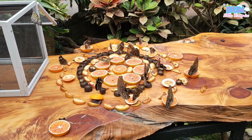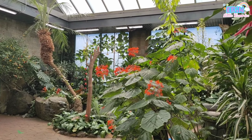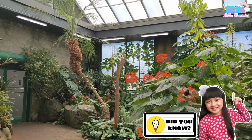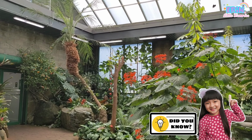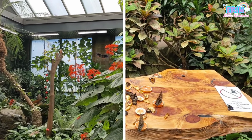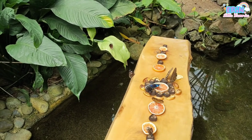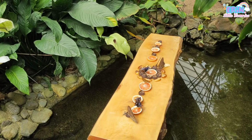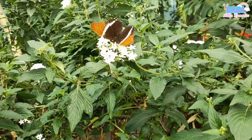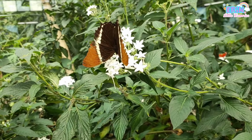Butterflies. Butterflies come in different colors and sizes. But did you know butterflies begin their life completely different? Today we're going to be learning about butterflies and their life cycle. Butterflies are amazing creatures that transform. This transformation is called metamorphosis.